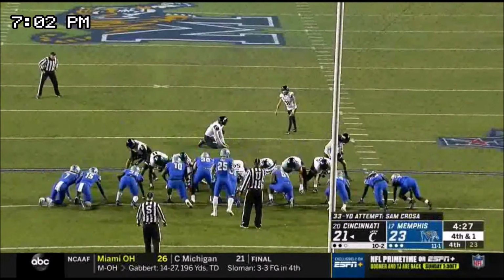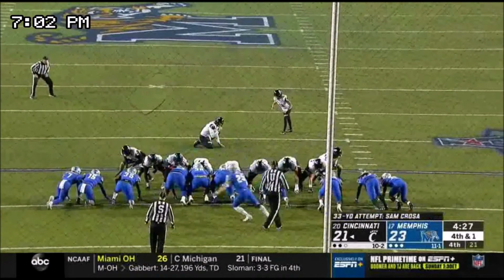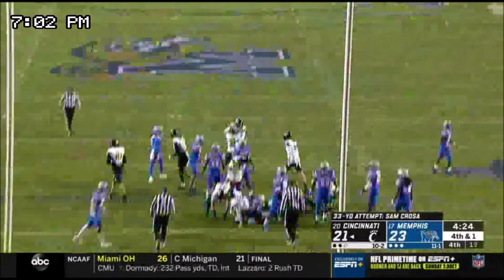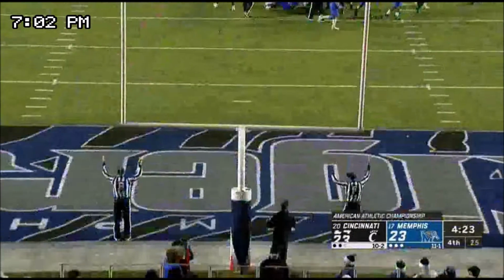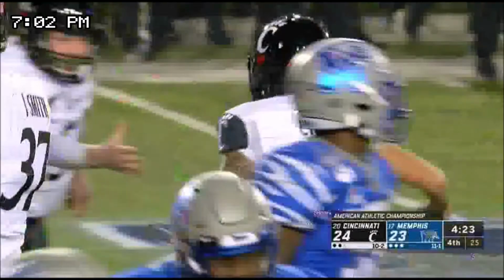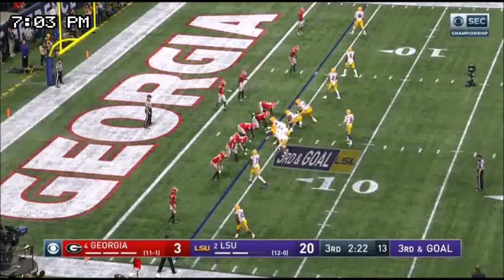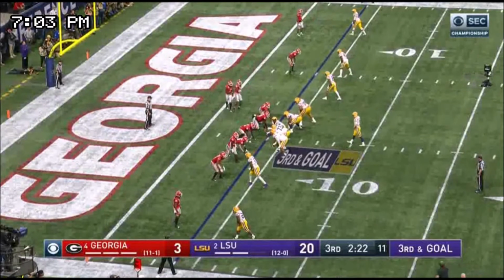Now Memphis has blocked 4 kicks this year. Cross has had 3 blocked himself, but he drills this one from 33 yards out, and Cincinnati retakes the lead with 4:23 to go. Bearcats by 1. But we've seen that run many times before.